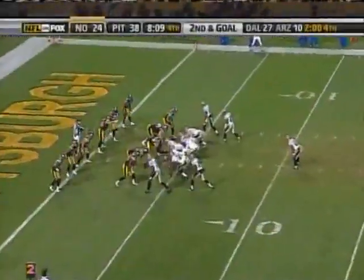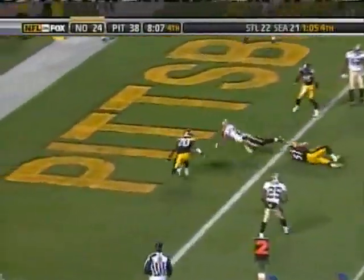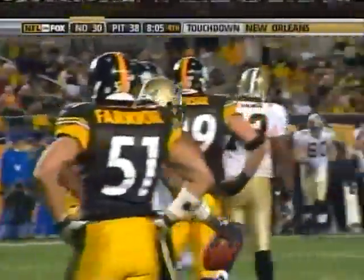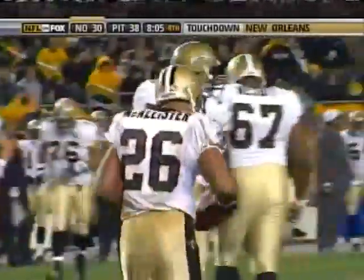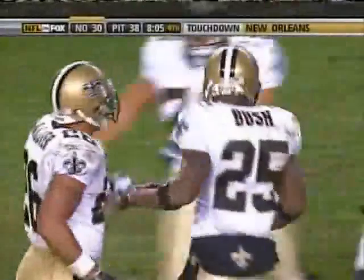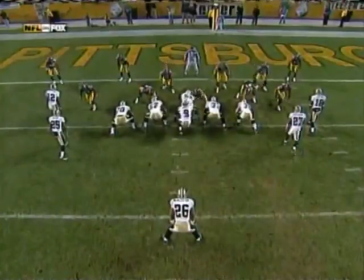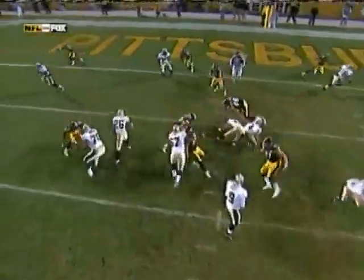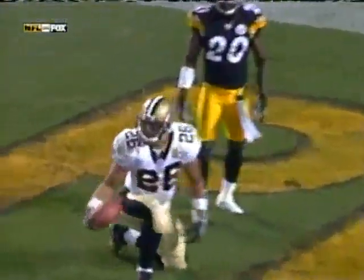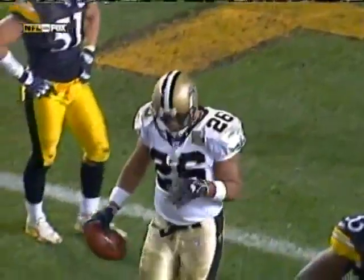2nd and goal. And the snap is snapped back to McAllister for the touchdown. You explain that one. It looked like it was designed, but yet it was rolling back there. You got McAllister shaking his head, so I don't know how it could have been a design play. But watch the ball come out. But yet Brees doesn't look like he expected to have the ball in his hands. But there's no way that's designed to roll back. I mean, that thing could bounce anywhere.